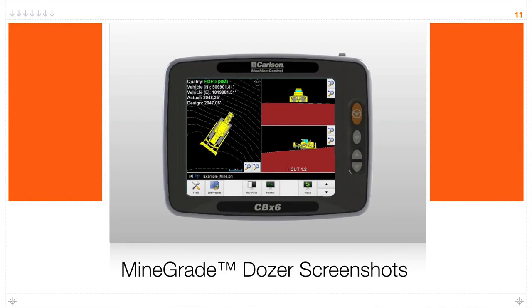Let's take a look at a few of the typical screenshots. It will give us a little more information. We can see the coordinates of the dozer position. We can get the quality, know that our RTK signal is good. And we can see our actual elevation and our design elevation. That gives us our cut and fill and our slopes over to the side.